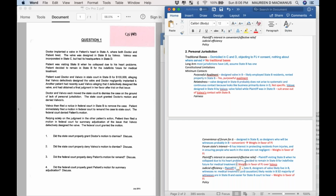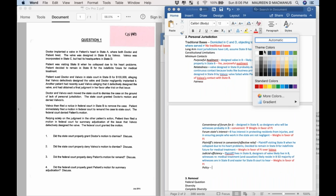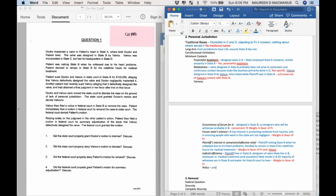I just noticed a typo, which, okay. All right, and then policy. So this is just social policies. There's probably a policy to protect state B residents. This is usually what we say, residents, and then just overall safety. So this also weighs in favor of PJ. So all of the factors here weigh in favor of PJ. So I've gone over all of that.